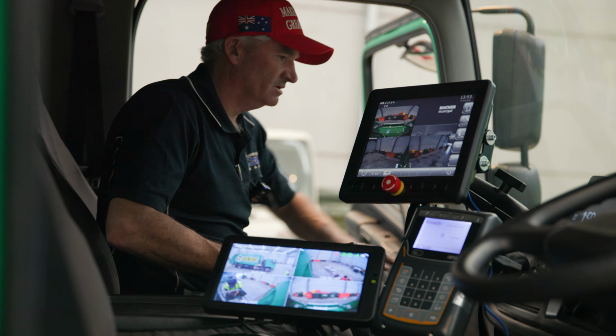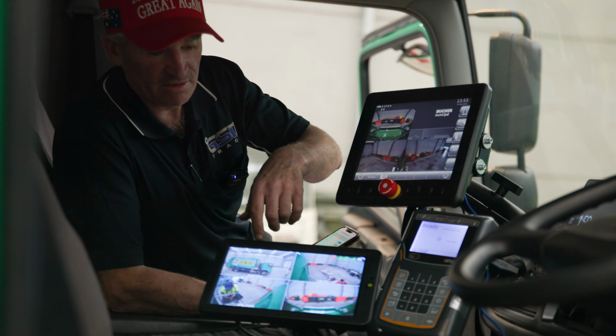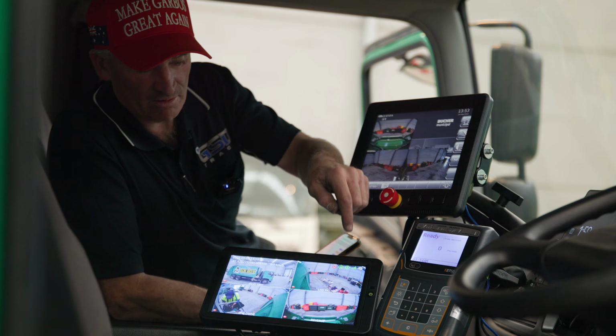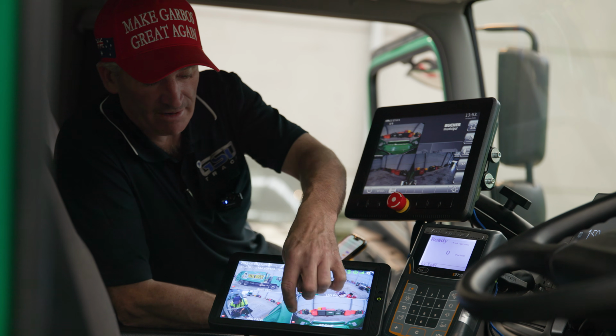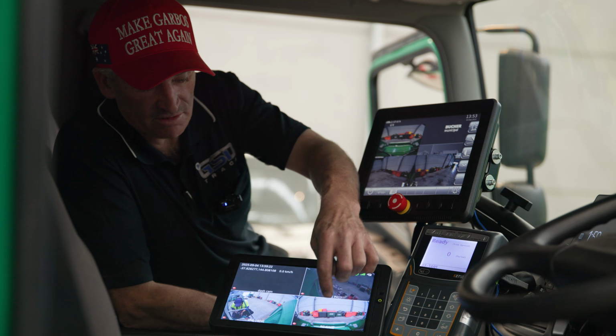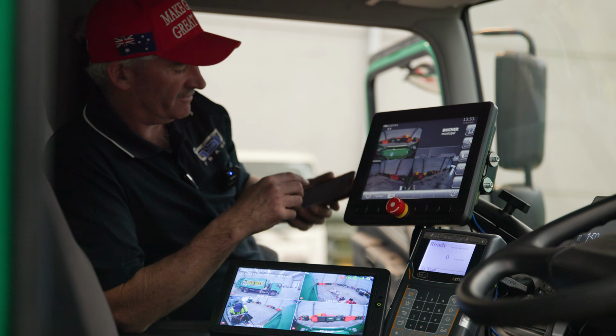Okay, so we're pretty much all back together. We've configured now, so these are the 4 cameras that we need to look at. Obviously they can zoom in on any of those that they need to, and that's now live to map.